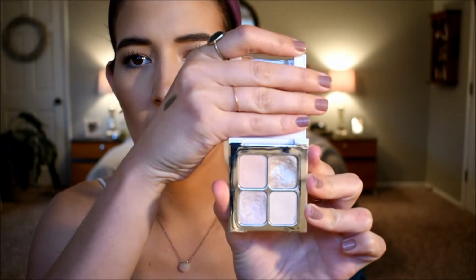But before I wet the brush and stuck it in here, she was a really nice shadow. Then I have a little quad from Sonia Kashuk. This is in Shimmering Sands. This is what she looks like right here. Super pretty packaging, super pretty shadows, but they've just kind of gotten old, so I'm just going to go ahead and pass these. Toss them.